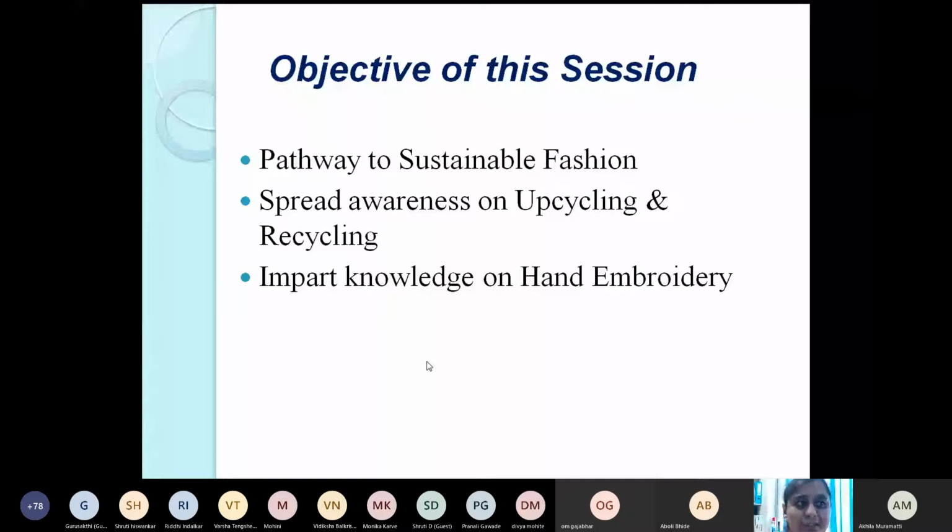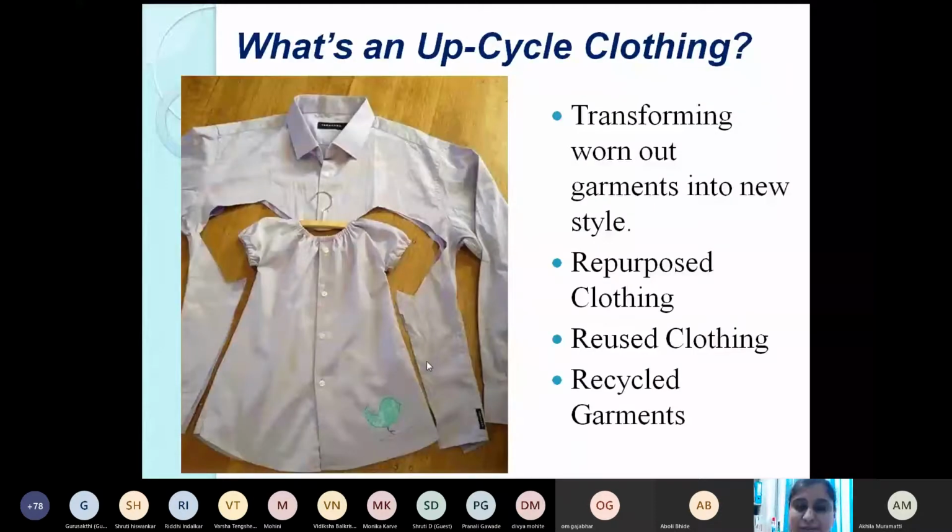Starting with what is upcycled clothing? What is the concept all about? So upcycling is mainly a method. It is adopted to convert old garments into useful products. It can be either for functional or for decorative purpose. So creativity and innovation play a very major role over here.